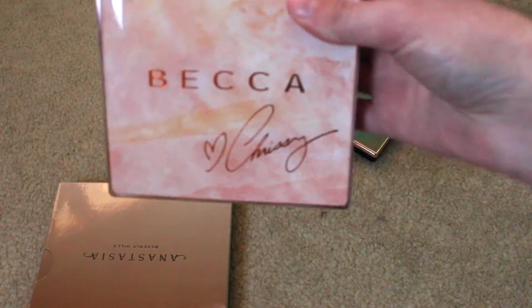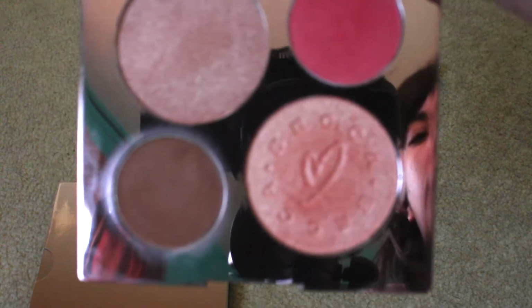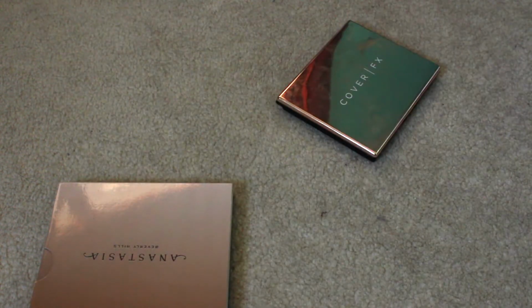I have the Becca Chrissy Teigen little face palette here, and this came out around the summer of last year, and I don't know if this is still available, but it's super pretty. You do get a couple of shimmering skin perfectors as well as a blush and a bronzer, and I absolutely love the bronzer. I would highly recommend this palette if you can still get it. Very compact and easy to travel with as well.